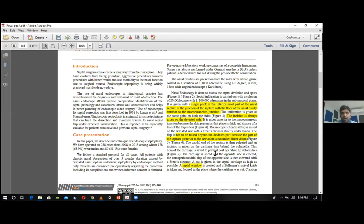The sign that you have entered the opposite side mucoperichondrial flap is this: whenever you slice, initially there is an avascular field, and once you go to a certain thickness, you can actually feel a giveaway, so you know you have gone to the opposite side. And second, you will have a slight line of blood. That is very important. That means you have entered the opposite side mucoperichondrium. The opposite side is always the non-deviated side. Opposite, or non-deviated, side is then elevated with a Freer's elevator.